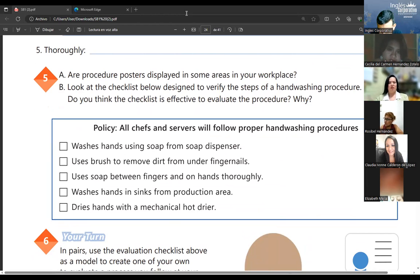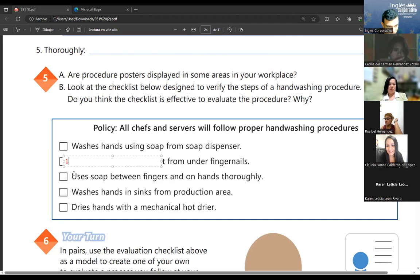What is number one? What is the step number one? Hello? Maybe use brush to remove dirt. All right. Yeah, sounds good. How about, what is number two according to your opinion? Washes hands using soap from soap dispenser. Makes sense.